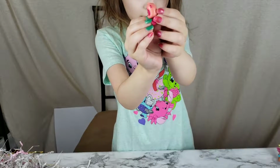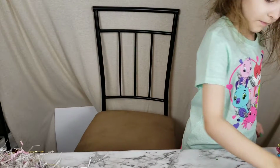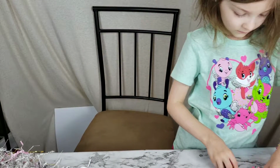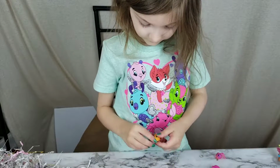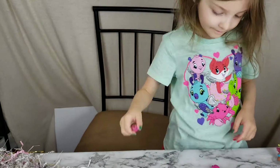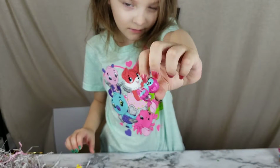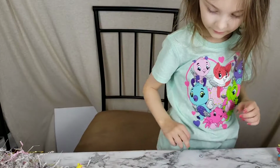And then there is this one. Cute. And there is the bunny. It's purple. Still have the same. There is a monkey. I wish it had pink wings because it's pink.